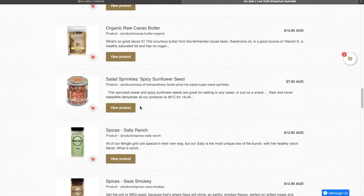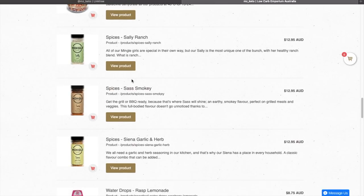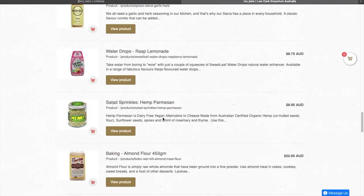Oh my gosh, these spicy sunflower seeds are so yummy, sprinkled on stuff, just like anything. Even just by themselves, they're so yummy, so much flavor. I love the Mingle brand. It's an organic brand of spices, super clean ingredients, the ranch, the smoky, and the garlic and herb. These three are my favorite.